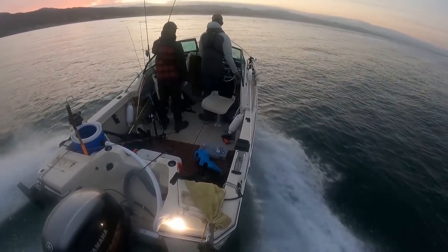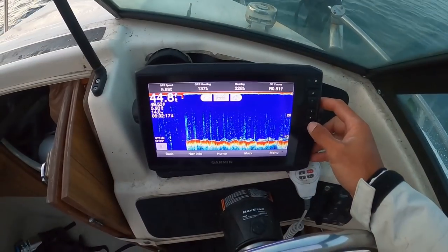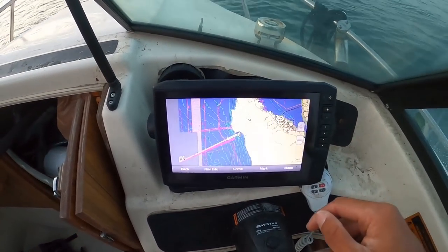Last time I went out for salmon, I went out 20 miles. Today we're going about 8 to 9. And when you're on a boat and you're trying to find the location, usually we go by coordinates. So this is how it looks when you're searching for coordinates to go to on GPS. I've got a Garmin fish finder, and this is how I would do it.